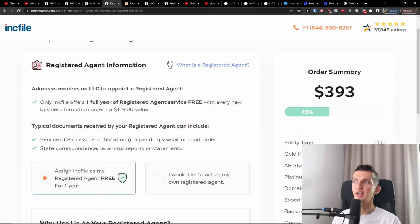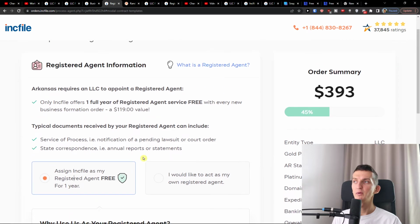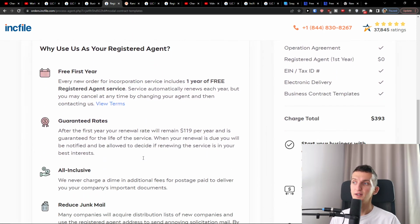Then you're gonna have the registered agent information here. And you can assign Incfile as my registered agent free for 1 year. Or you can do it by yourself. I recommend going with Incfile. Only because you're going to save time and you can actually focus your attention elsewhere, and you got it free for 1 year, so why not?